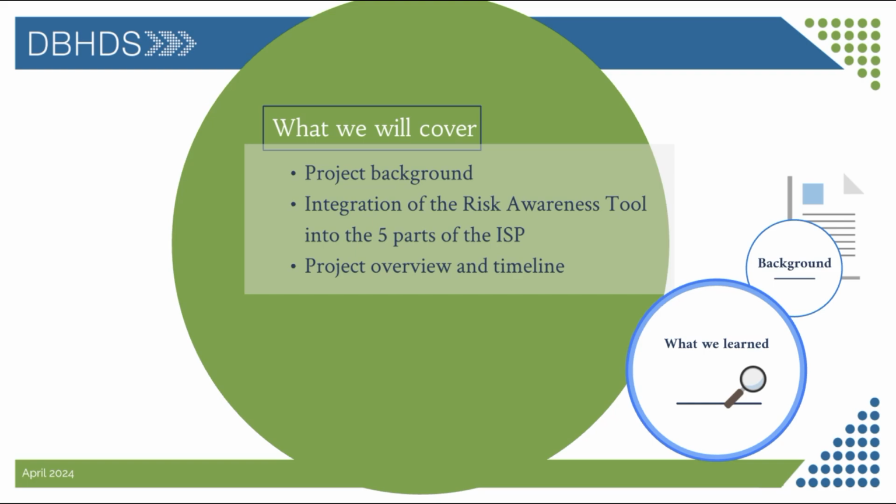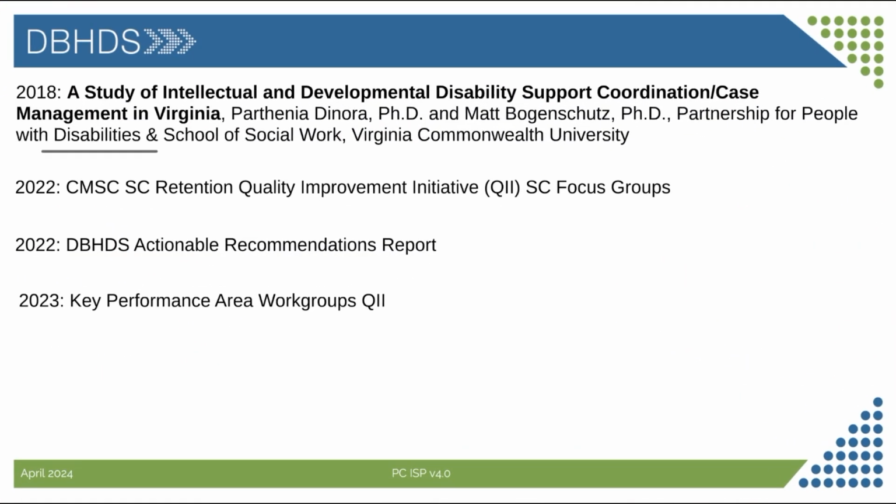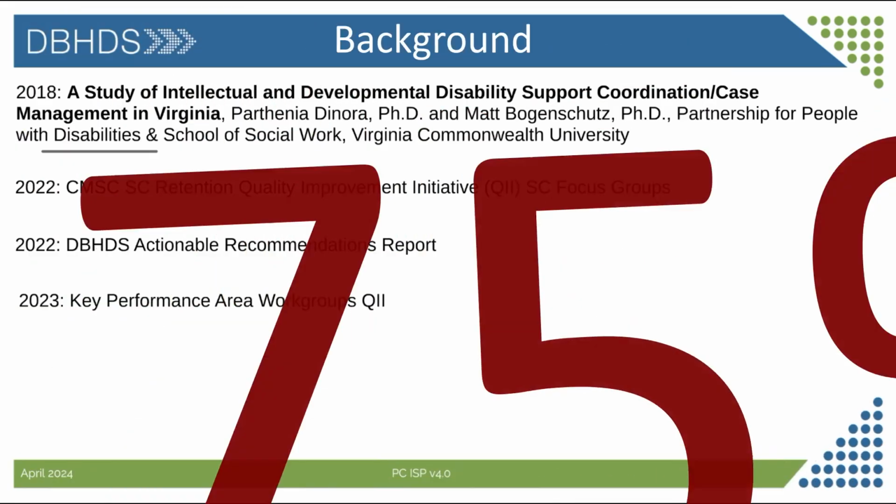So we'll start with the background. There are different events that led to ISP revisions, and these events occurred between 2018 and 2023. In 2018, the Partnership for People with Disabilities and the School of Social Work at VCU completed a study on support coordination that emphasized the need to reduce paperwork and redundancy in IT systems such as WAMs. So while turnover at the time was 28.2%, it was as high as 75% at some CSBs.